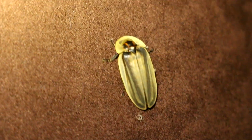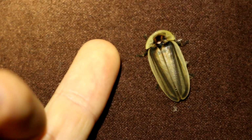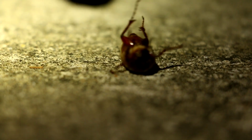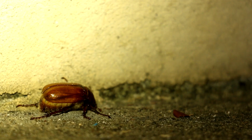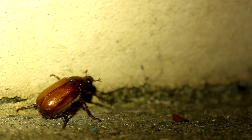This is a glow-in-the-dark bug. Just to show you the massiveness of this one, here's my pinky. This one didn't want to glow for us for the video clip, but that's okay. We've got a beetle. This is just a good old beetle, but he seems to be stuck on his back, so why don't we help him out? Come on, little buddy. Just need to climb. There you go. Perfect. Okay, so this little guy, I'm sure he'll have a long life, living happily ever after, probably get tons of flight.